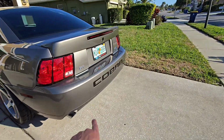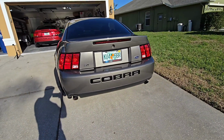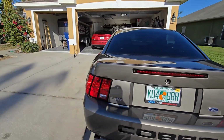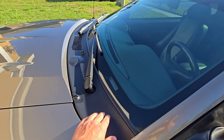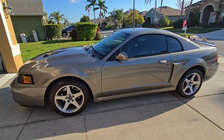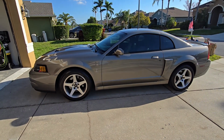So, down here, these are known for getting beat up just by sitting out in the back, and the sun always hitting it. And same thing with these wiper panels up here. These cowl panels get beat up too from the sun, so that's all done and protected now. But she should be good for a couple years. I mean, probably longer, because I really don't drive this thing much.